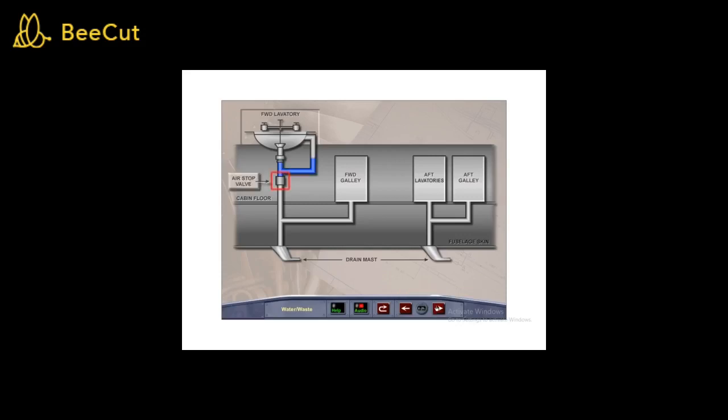The lavatory basins each have a drain stopper assembly and an air stop valve. When the basin is drained, the water collects in the lines upstream of the closed air stop valve. When a set amount of wastewater is collected upstream of the air stop valves, the valves will then automatically open and the water will vent overboard through the drain masts. This is done to prevent a continuous leakage of cabin pressurization through the drain lines.